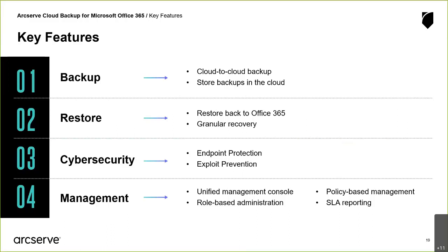Then from a management standpoint, I mentioned earlier, it is through our UDP console. So you have that view to be able to look at your backup Office 365 information, and you have a clear view in terms of the amount of information that's backed up, and can look at information related to your Office 365 backups.